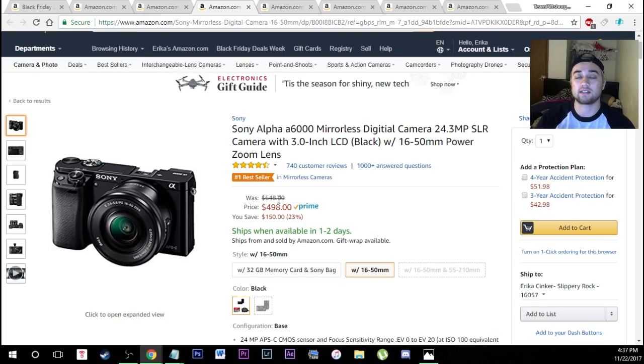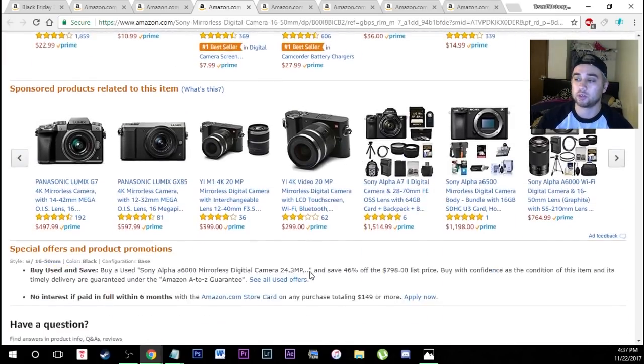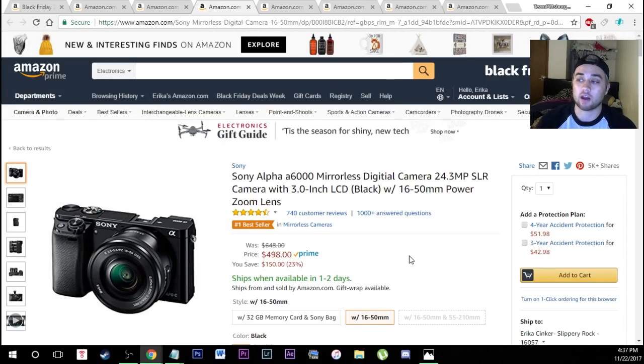So I have the Sony A6300, so I have a lot of experience with this. I'm pretty sure the only difference is this one doesn't shoot in 4K. Apart from that, I can talk a lot about the body of this as well as the functionality of this. One really big thing is the size, which is so important for why I bought a Sony A6300. The size is really, really good.